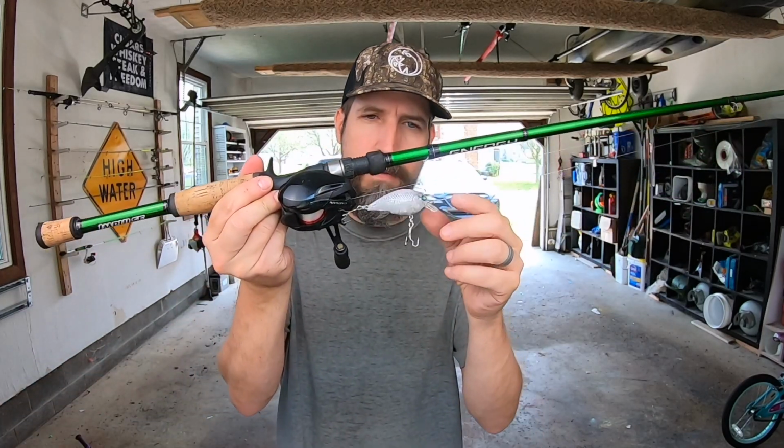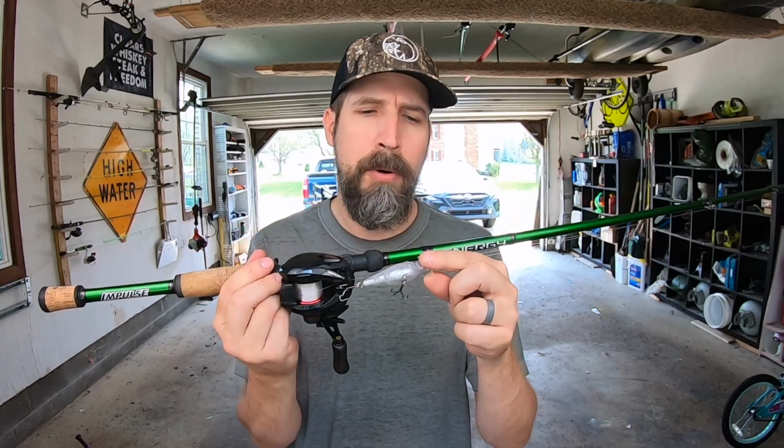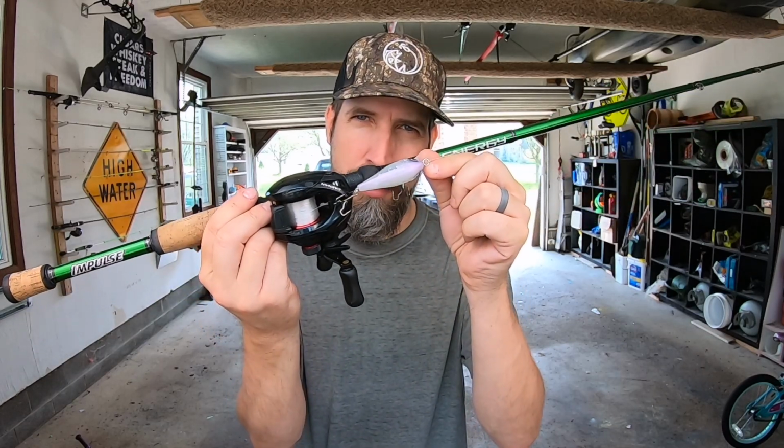This guy right here, if you're interested in this one, this is from Cast Kray. This is the Square Billy Pearl Ghost. Has a little bit of that purple on the top. This thing's an absolute bass slayer here in Northeast Ohio.